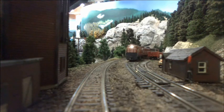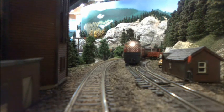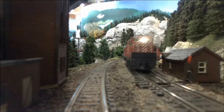We have one pickup here. A gondola has been set out on the maintenance away track, and this has to be moved to a similar track at Farron Summit.